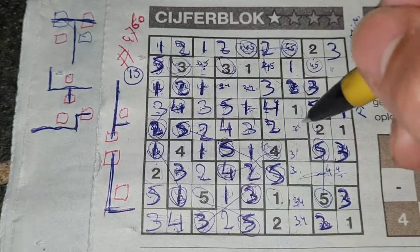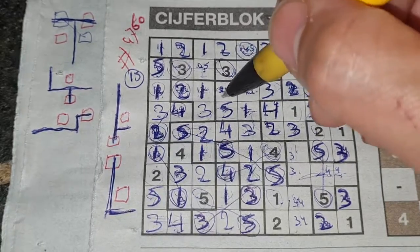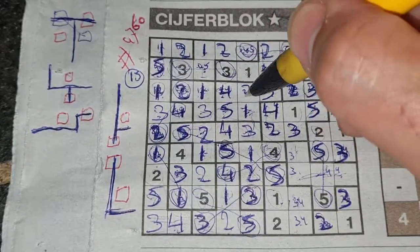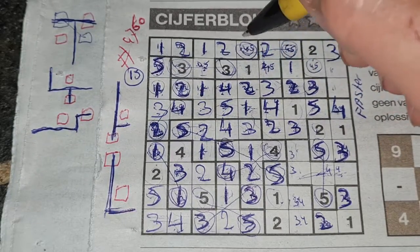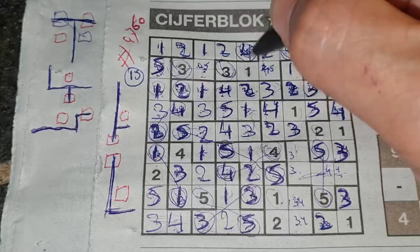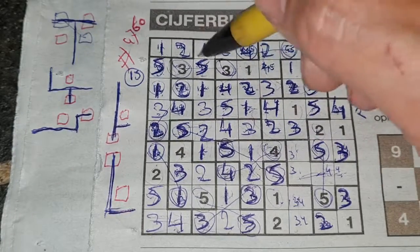1 box left in this area for number 3. Now we have a 4 there, so this box can't be 4 anymore. That box should be a 4, and this box should be a 2. Now we have a 4 there, so this box can't be 4 anymore. That box should be a 4 in this area, and 1 box left for the 5 in this area.